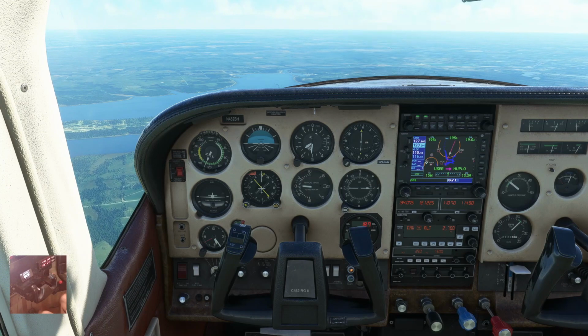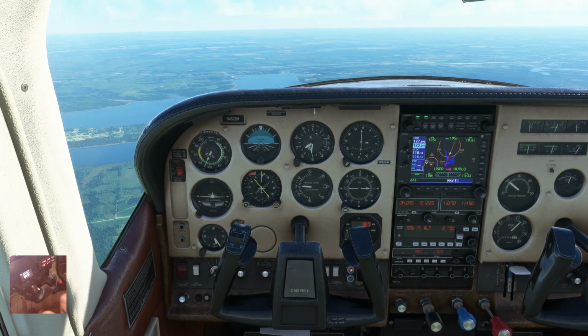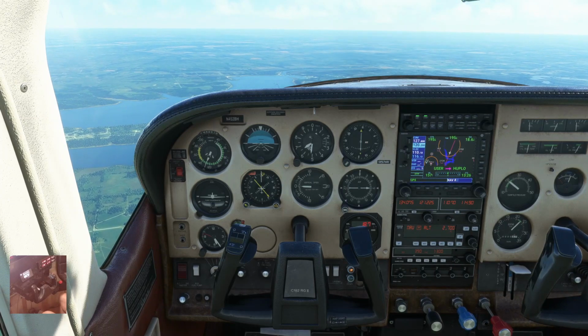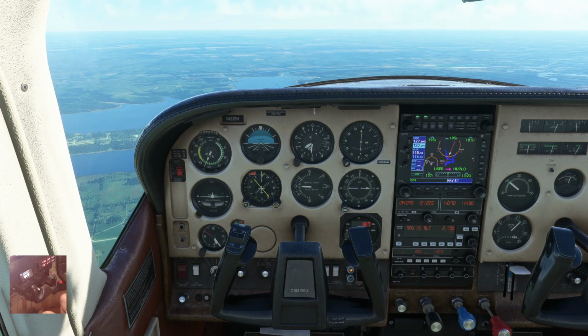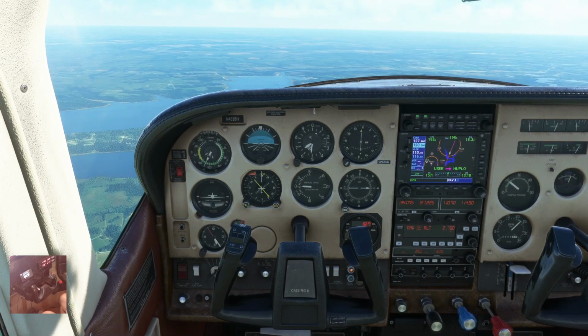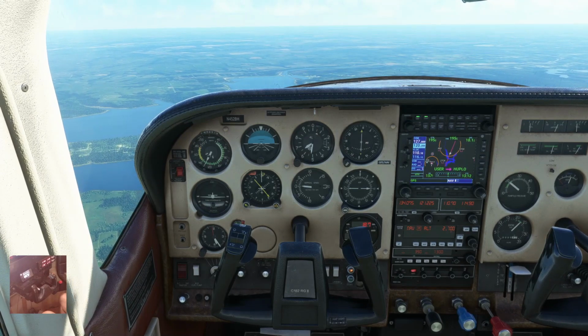Let's see, KPNC. If it's Ponca City, descend and maintain 3,400 feet. Expect vectors, visual runway 36 approach, Airshare 607. Ponca City Regional in Ponca City, Oklahoma.